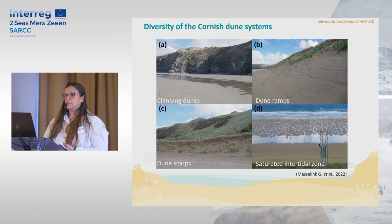And a lot of our intertidal areas are very saturated, so again, that inhibits the transport of sand to the dunes. So we need to understand more how those very different dune systems will respond to sea level rise and to potential changes in storminess in the future. So how do we do that?